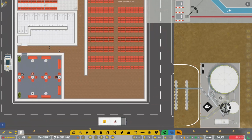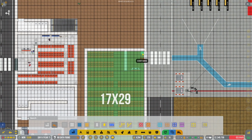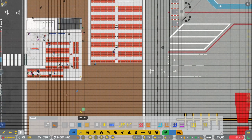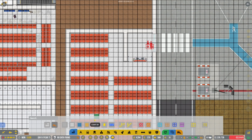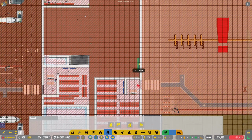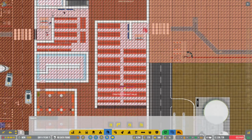Let's see what we can do for these gates here, though. So we want to get ourselves a bit more of this concrete. And we'll just do that entire space with concrete right there. We'll do the entire space there as well. We'll go ahead and get ourselves this right here to be a bit of an edging there. We'll do the same here. And I'm wondering if I could get myself a little bit of, let me see here. Flight info display. Yeah, it fits perfectly there. So we'll do some flight info displays like that. We could do a couple of flight info displays like that as well, just down at the bottom.